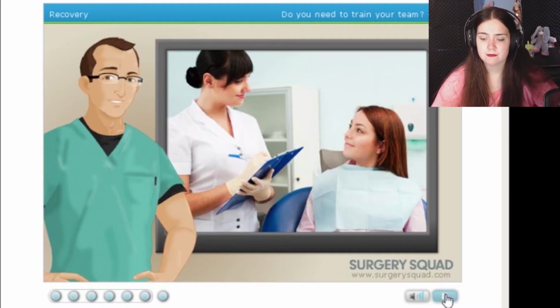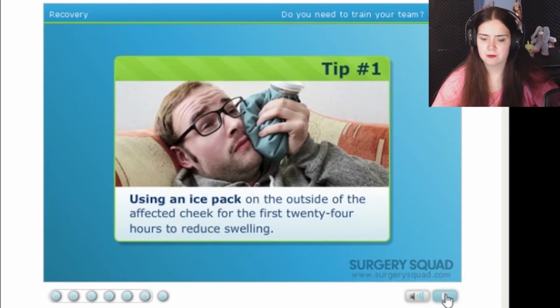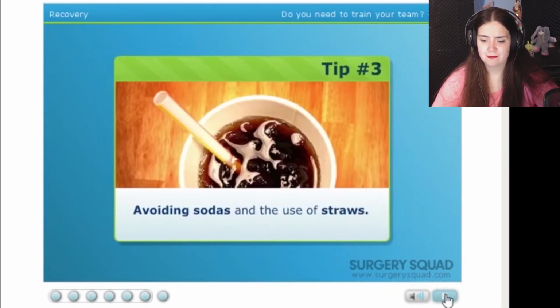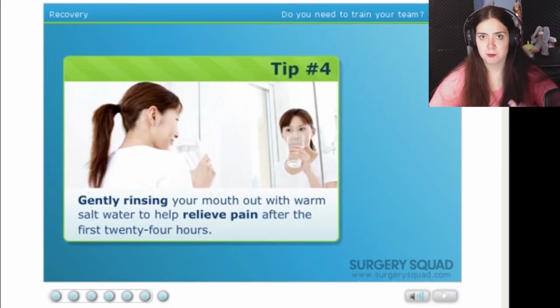After the surgery, the oral surgeon or dentist will provide some tips that may help speed up your recovery. These tips may include using an ice pack on the outside of the cheek for the first 24 hours to reduce swelling, refraining from physical activity for the first few days, avoiding sodas and the use of a straw, and gently rinsing your mouth out with warm salt water to help relieve pain after the first 24 hours. I was told just to use painkillers, but that helps as well. Keeps it clean.